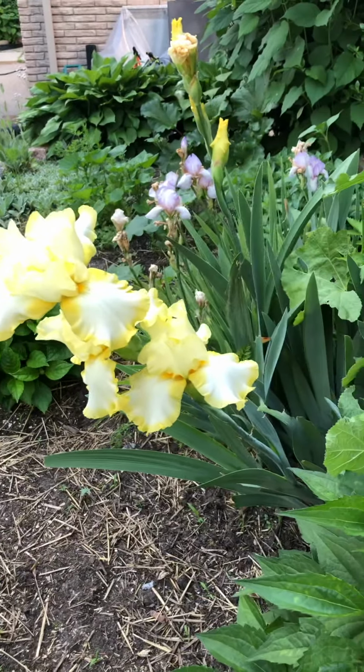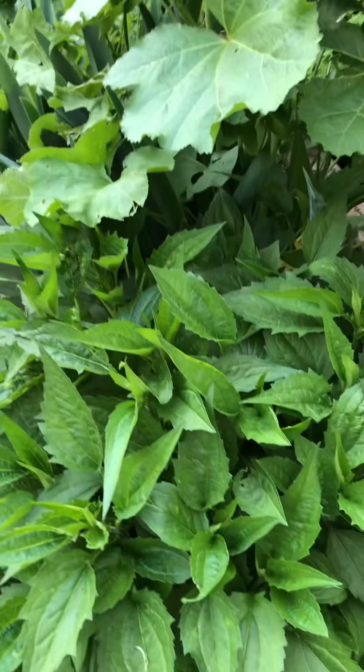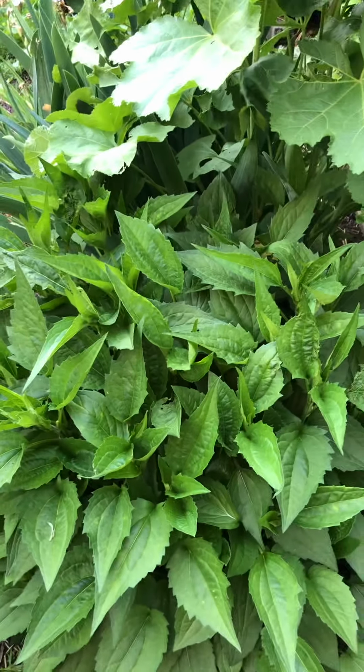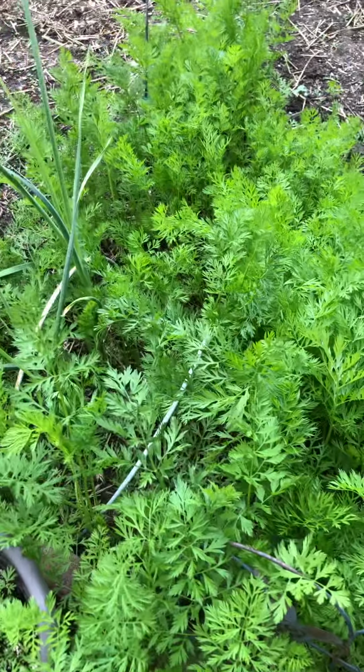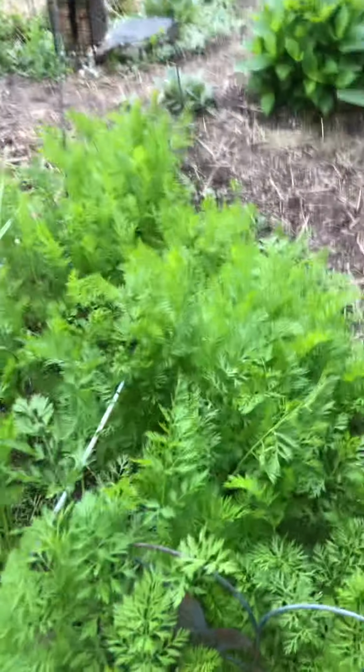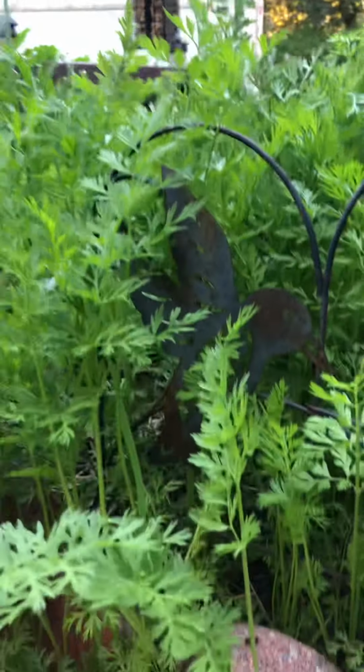Their loss, my gain. It's my rudbeckia. It's doing quite well. The carrots are going crazy. Absolutely crazy. And these, again, if you forget, were self-seeded.